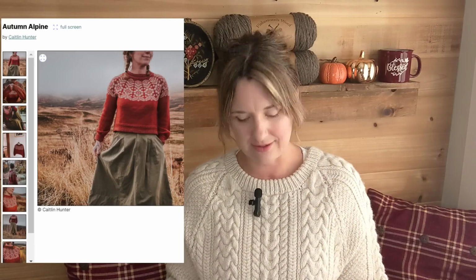And then my last subsection in my pullovers category is color work, and I have a tie between two different color work patterns, and maybe you guys can help me out. If you have an opinion, put it down below in the comments, and I would love to read that. So the first one on my list is the Autumn Alpine, and this is another pattern by Caitlin Hunter, and it's a sport weight pattern.